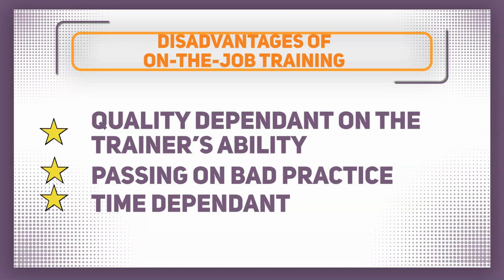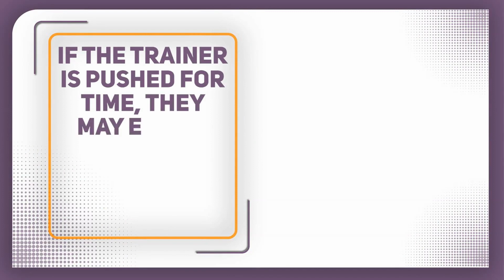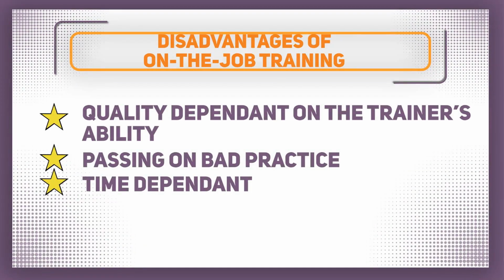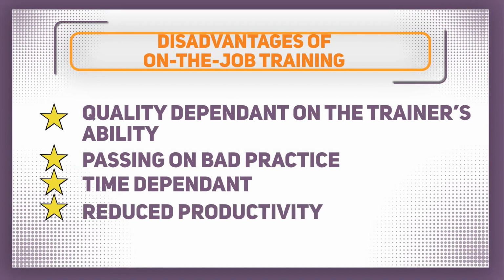The quality and the amount of training can depend on how much time the person delivering the training actually has to spare. After all, they have their own job and they're pretty busy. If the trainer is pushed for time, they may end up delivering lower quality training. Also, the more time spent on training, the less productive the trainer actually is. And time spent on training can cause friction with other members of the team, who may end up having to pick up extra work so that this training can even take place.